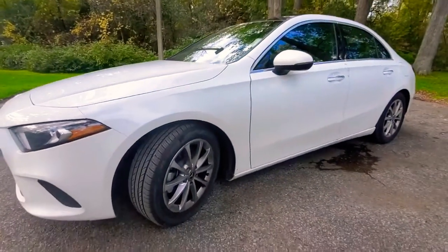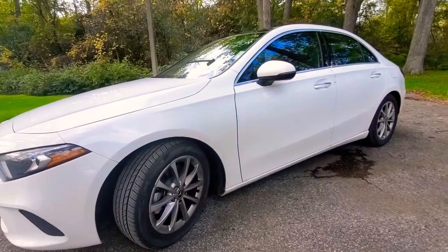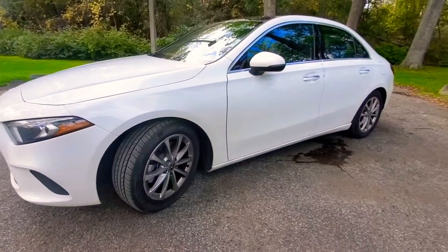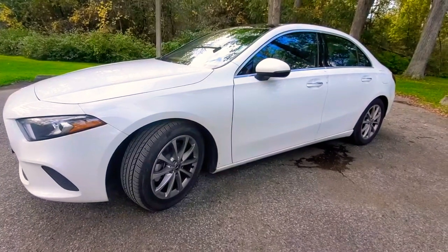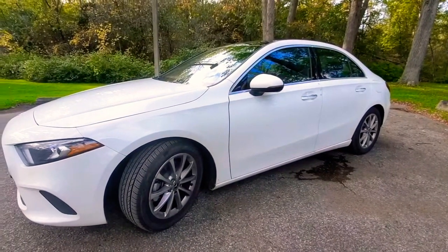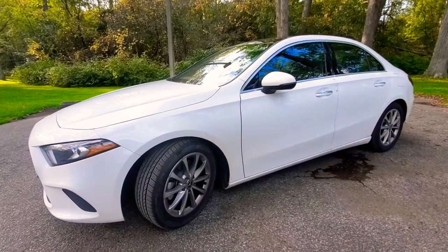So, fuel economy and real-world MPG. It estimates that the 2021 Mercedes-Benz A220 will achieve fuel economy of 25/36 MPG city/highway. That's less fuel efficient than the Audi, but it gets better mileage than the Acura. With the A220 4MATIC, mileage dips to 25/34 MPG.